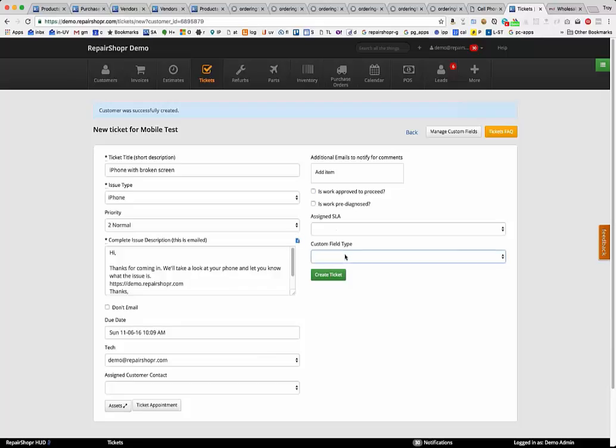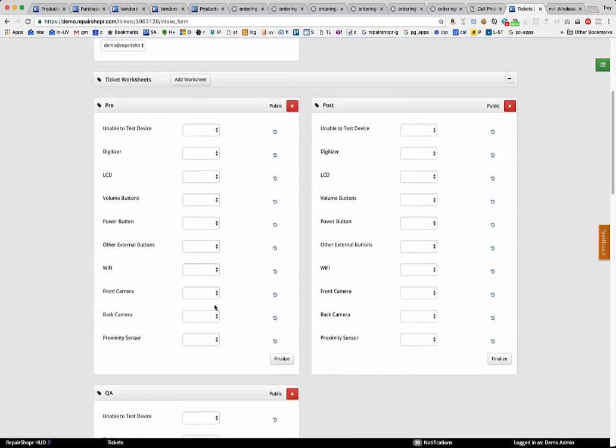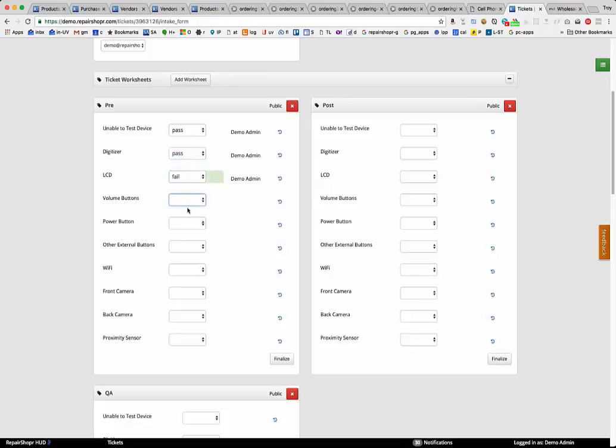I'm going to turn on a custom field thing that I think a lot of cell phone shops like. So you can attach a custom field type to what we call worksheets. Then on the intake form, you have these worksheets that are like checklists you can go through. So you can be standing there with the customer and say, go through each of these aspects of the phone. The digitizer is passing, the LCD is failing, the volume buttons are passing, maybe the power button fails your test. So you can be recording the state of the device when it comes in. In our example, we've got a pre, post, and QA copy of this worksheet. So as you're checking it in, you're looking at all these things.